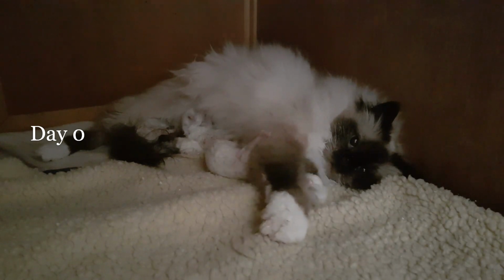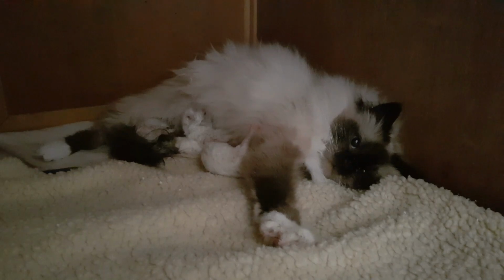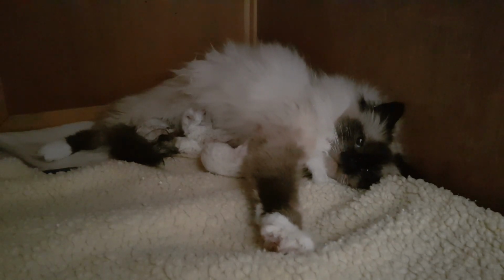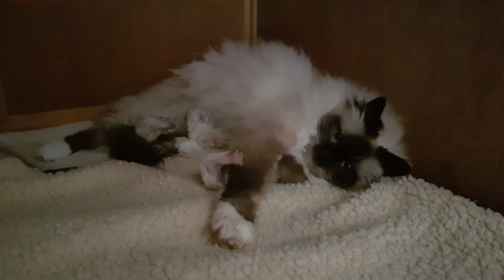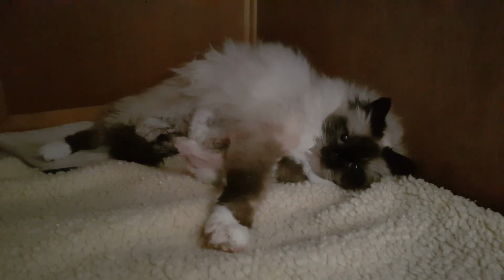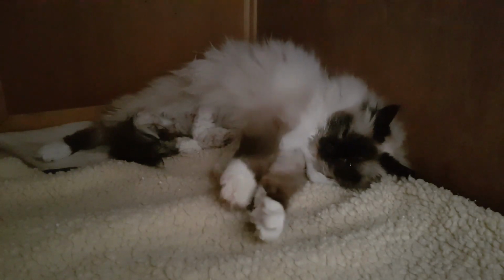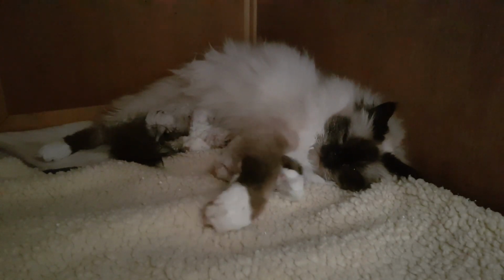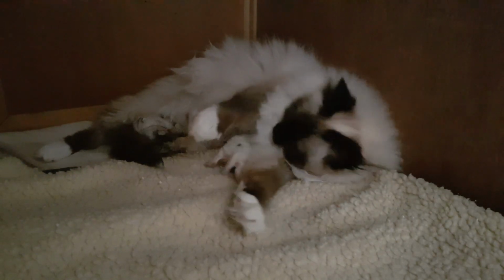So Awana had her kittens last night, and she's got 3 there. I believe they're all boys, and they weigh between 91 and 104 grams, I think it was. They will either be seal or chocolate, but of course at this stage I can't tell. But so far so good. They are all suckling, and as you can see, the family looks quite settled.